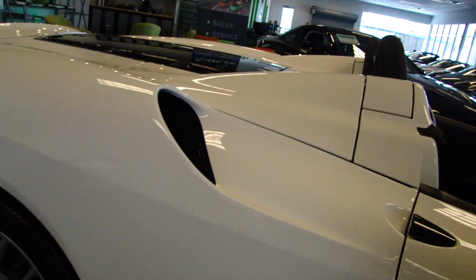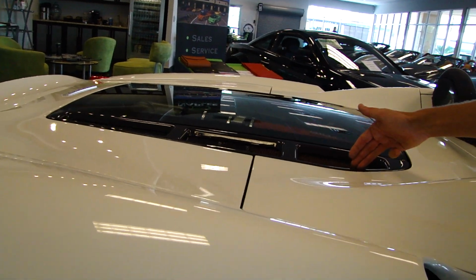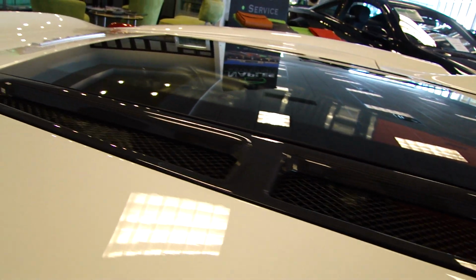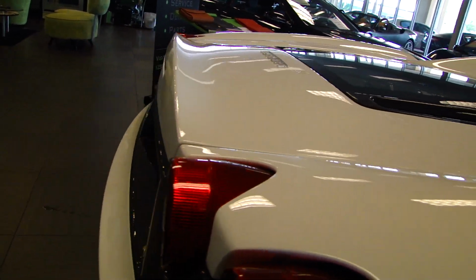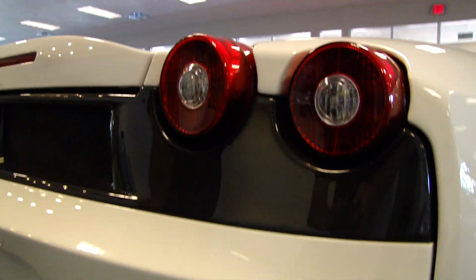As we continue on, you'll notice it does have carbon fiber around the engine bay here, around the glass for the vents. That was another option, pretty rare to see. This is a 4.3 liter V8. It's got about 490 horsepower. When we come around to the back of the car, first thing that hits your eye is this one does have the carbon fiber rear segment.